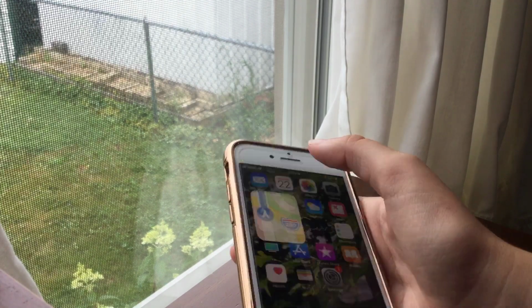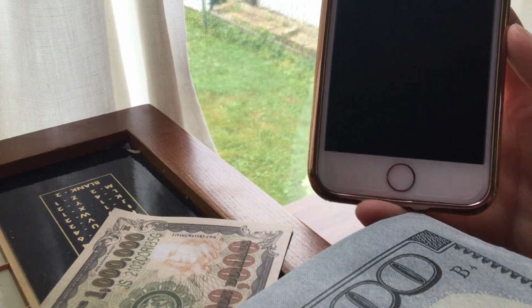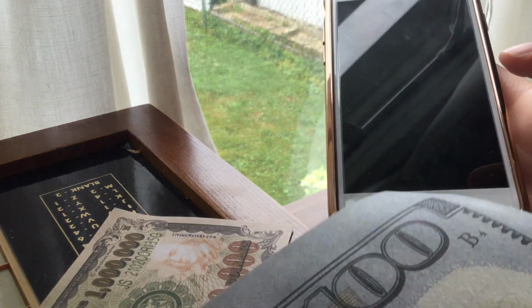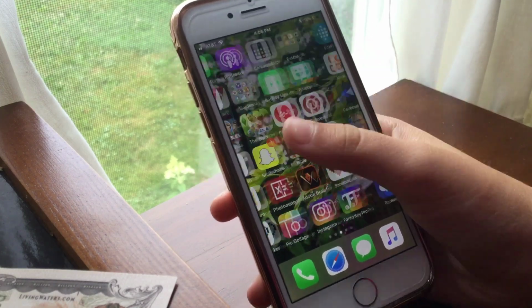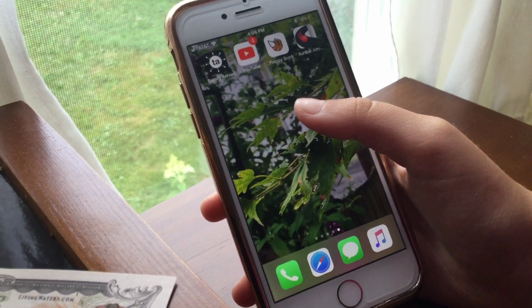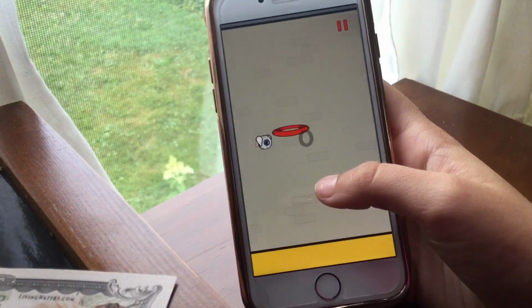Then we have maps, which I'm not gonna show because, oh, so anyway, I don't know where to go. Play some Flappy Dunk Twirl. Wait, what? Okay. Beat my record.